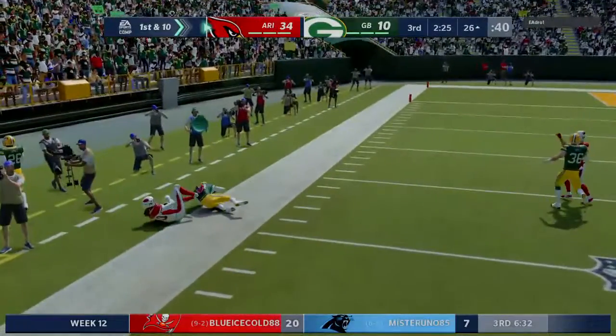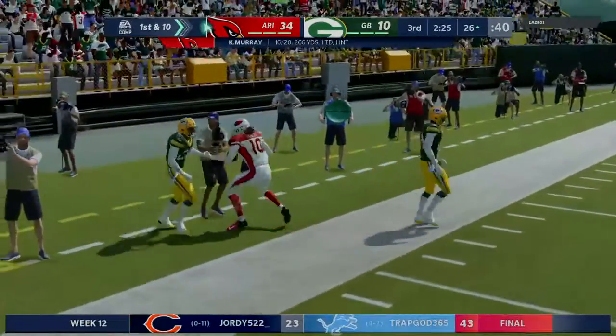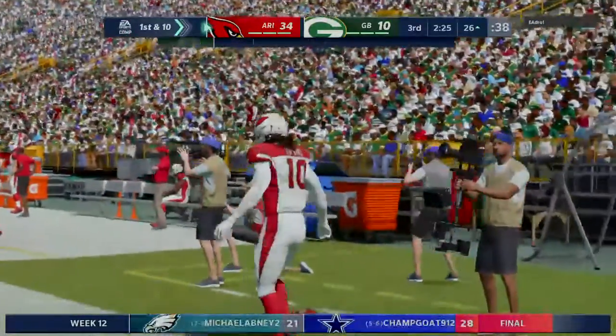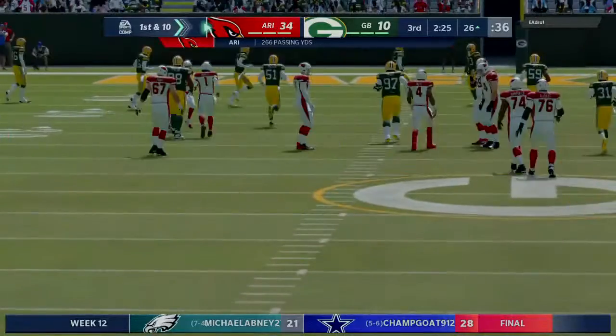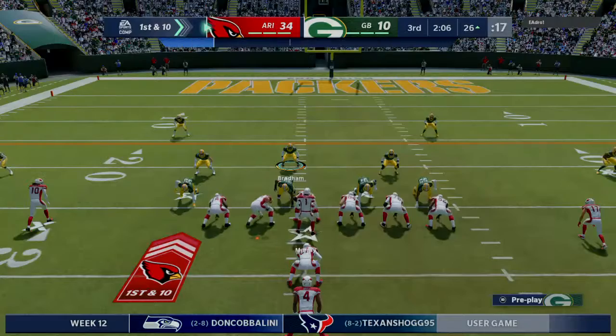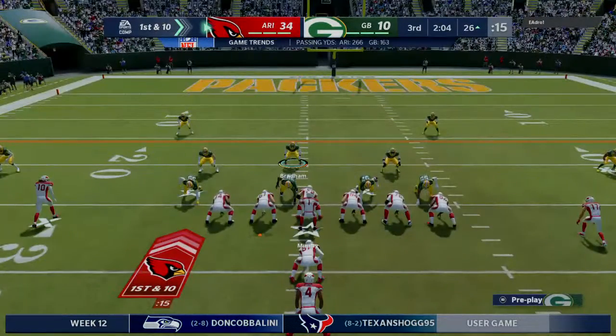And that's caught inside the 30. And he is out of bounds, but not before he's inside the 30. He got 29 yards that time. First down. So 1st and 10, and if they score on this drive, might have to start digging in our second half blowout material.